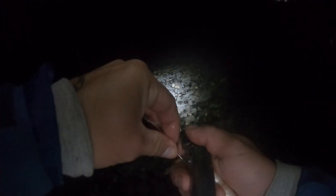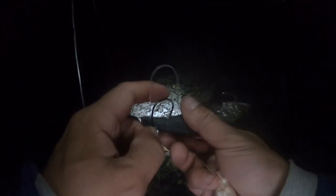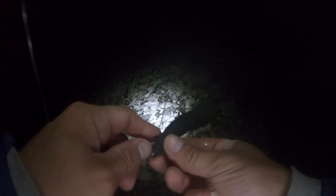Now, unfortunately, what I have found in my years of fishing here is that when you get a lot of nuisance tiny little fish, the big fish are very few and far between.